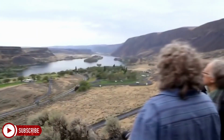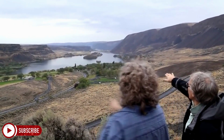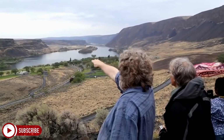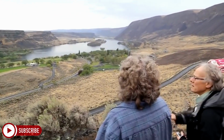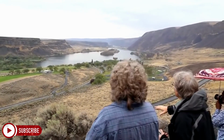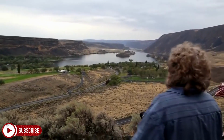So we're standing pretty much right at the edge of the monocline. The land just sloped down a bit that way. Draw a line from the top of that cliff to the top of those cliffs, and that's your monocline. And the floodwaters came down through here and cut it all out, just scooped it and sliced off those hills up there.